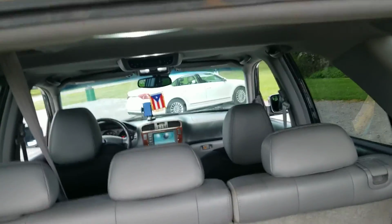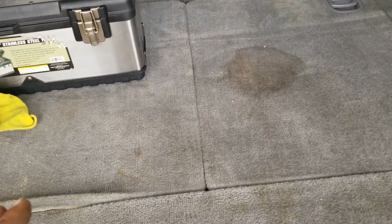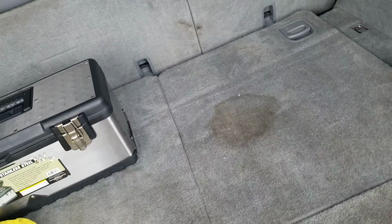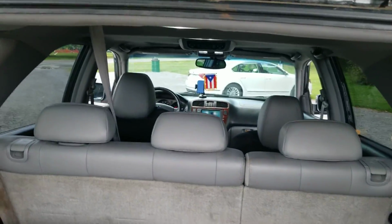You got the front ones, the middle ones, and the back ones. Nobody sits here but me, so that's why I got the back seats down, because it gives me more room anyway in the trunk. He has a power outlet there. He has a power outlet in the front. He has a power outlet inside the armrest. Like I said, this one has a TV with the DVD player.